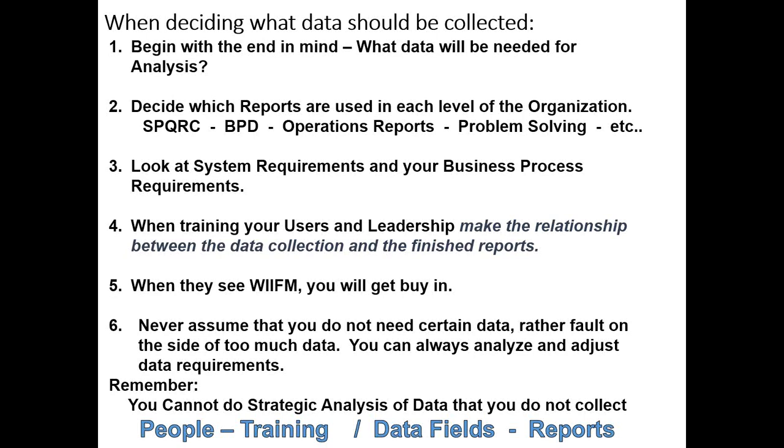There will be many, many things that you do at your site that are different from other sites, but try to decide which of those are most important and at what level they are important. And then if I'm going to ask the masses to collect that data, I need to make some decisions around where is that priority level. So look at your system requirements and your business process requirements. When training your users and your leadership, always make the relationship between the data collection and the finished reports. I can't stress this one enough.